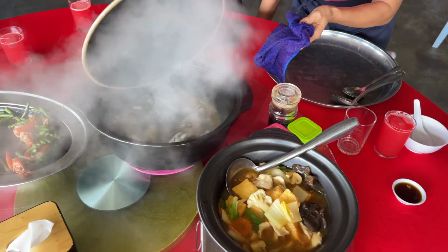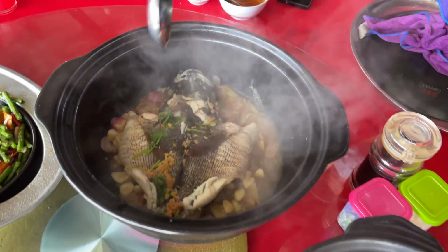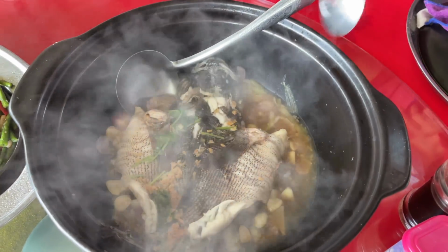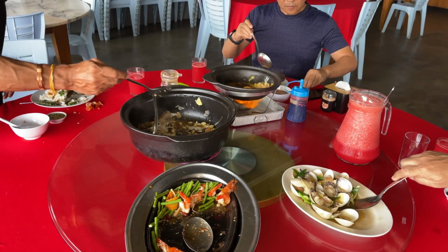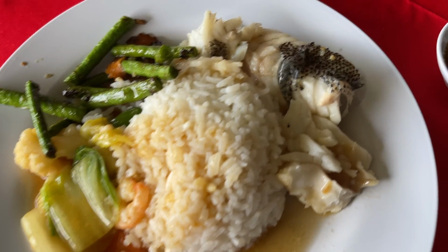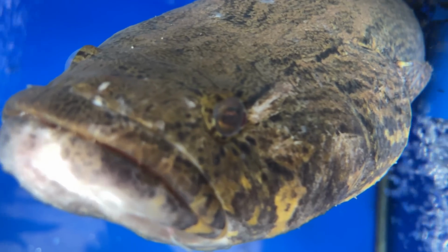What is it? Whoa. Check this out. That's the fish, the whole entire fish. Looks like this one. And there are also clams, of course. And that's the overall sharing table. And on my plate, the fish actually looks really good. They were also fresh there. And this is the fish that we had.